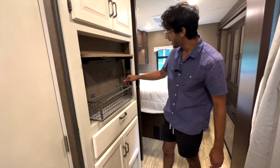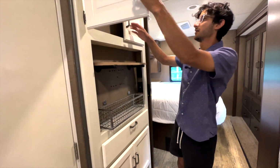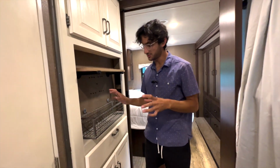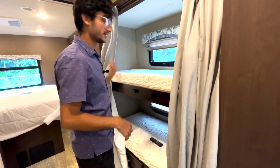There's a cable outlet here, as well as regular outlets if you wanted to mount a TV here. More space up top, a perfect area for decorating or keeping random assortments of items like books or whatnot. And across from that hall is our bunks.